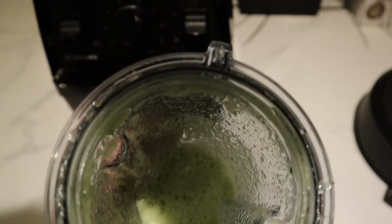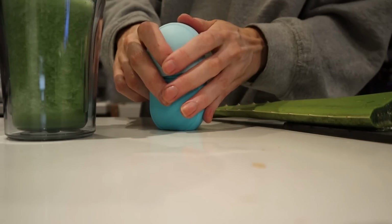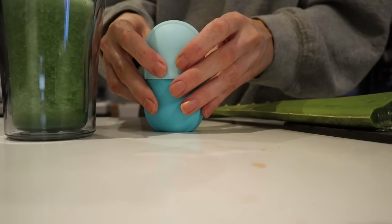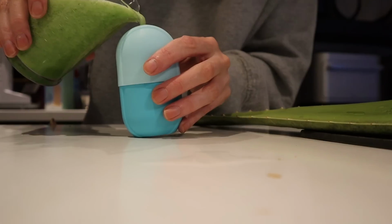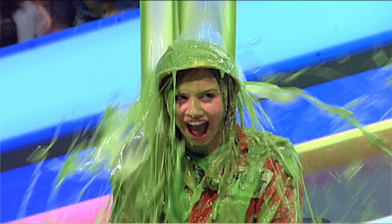And voila. Green goo. Let's put this in the silicone thing. Put the lid on. And it has a little hole in the top. This will be better for pouring. Oh, it's so messy. Well, it's full now, so I'm gonna go put this in the freezer and I'll see you tomorrow.